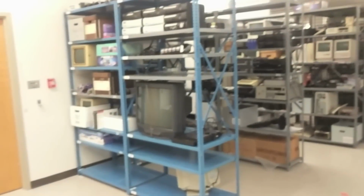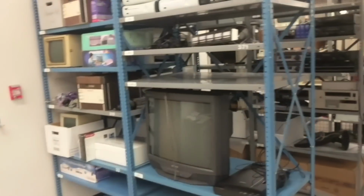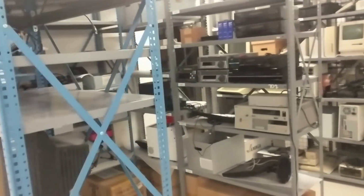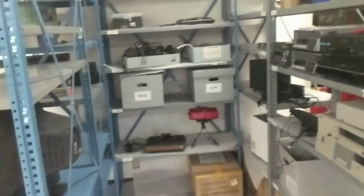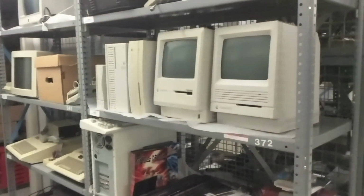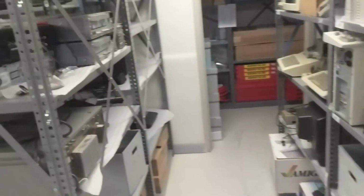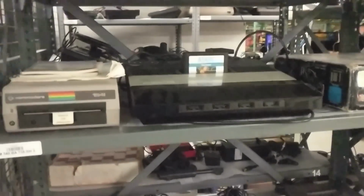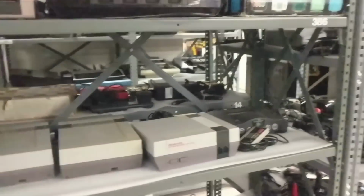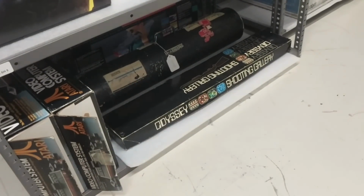Now you see some more shelves full of monitors, TVs, different computers. Different games require different machines to use, so they're going to make sure they have some of each for said purpose. This is all part of the curating room here. You can start seeing some more consoles there. The Beast, the 5200. I'm also joined by Nintendo as well as my friend Ken.